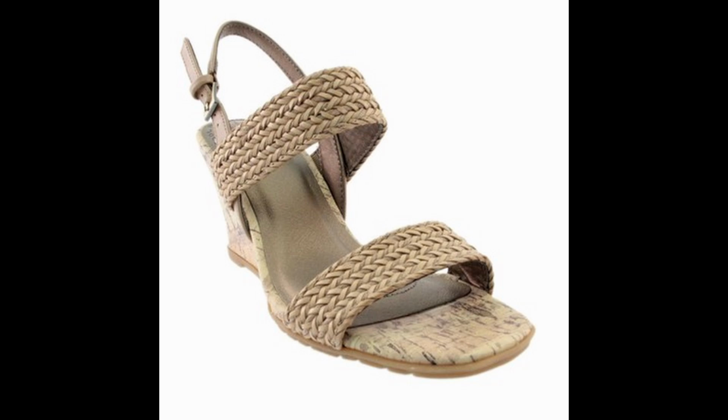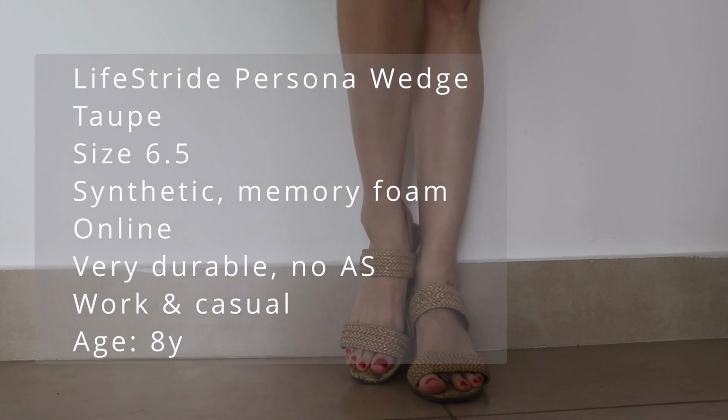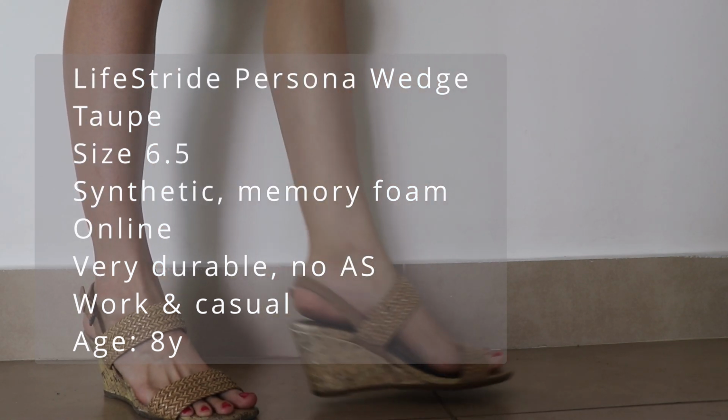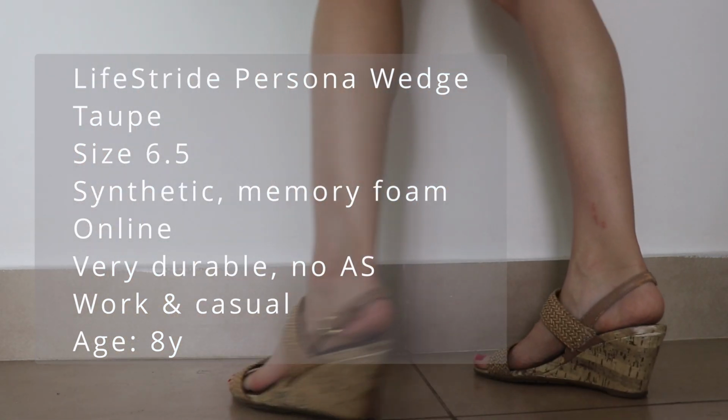Now let's continue with the wedges and heels category. First, let's have this amazing pair by LifeStride. These are the Persona wedges in the top color. The size is 6.5. The material is synthetic memory foam. I bought them online a long time ago.